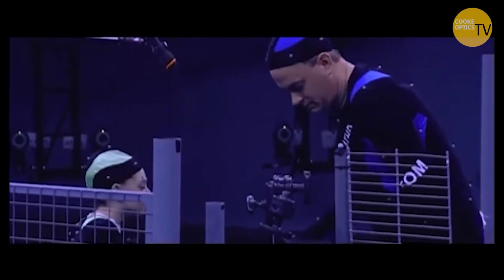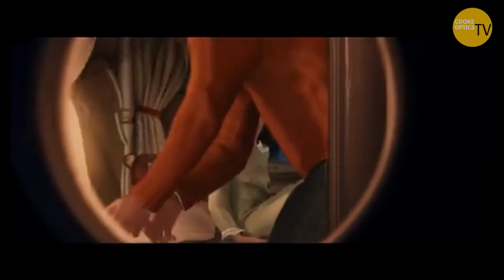So we would shoot, and about 2 weeks later, they would eventually come up with a low-res kind of character version of what they were going to be in the film.